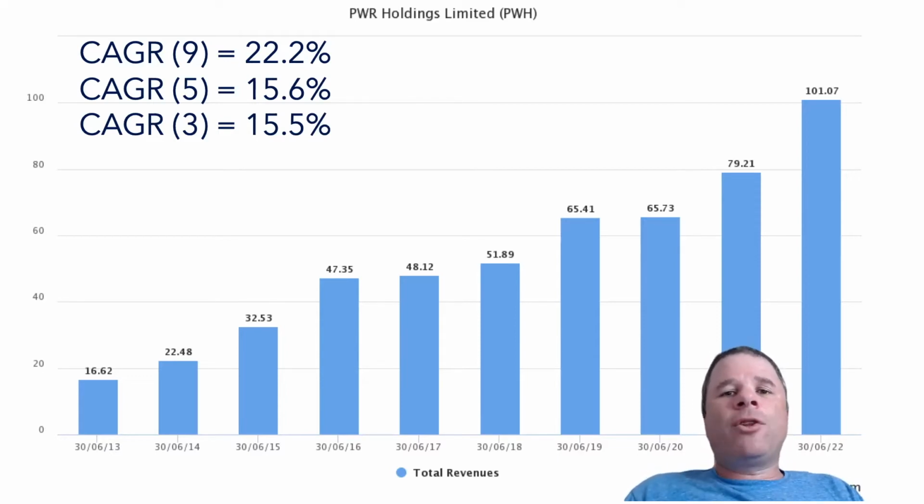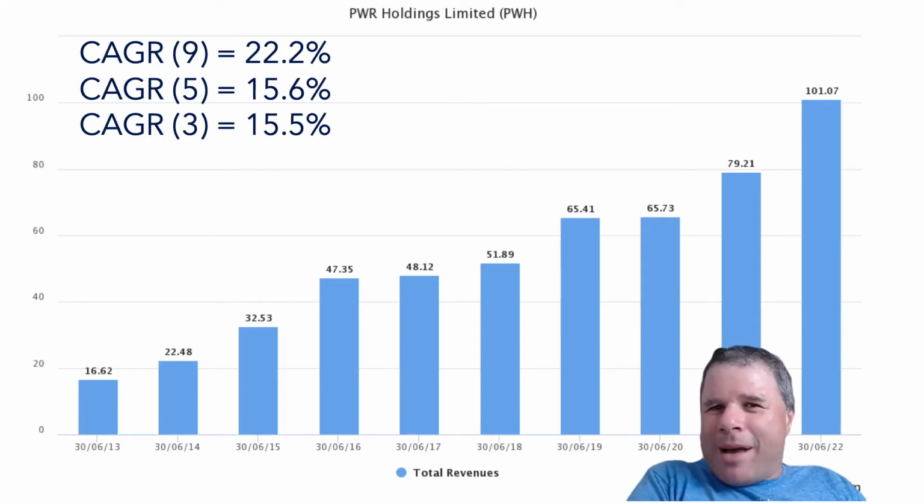If we calculate the compound annual growth rate of revenue, and this is revenue per share, it has grown at 22.2% since 2013, 15.6% since 2017, and 15.5% since 2019. So that is real solid growth in revenue. I'm looking for growth in revenue above 10%. In fact, we don't want too strong growth in revenue. We want solid revenue growth, probably between about 10 and 20%.